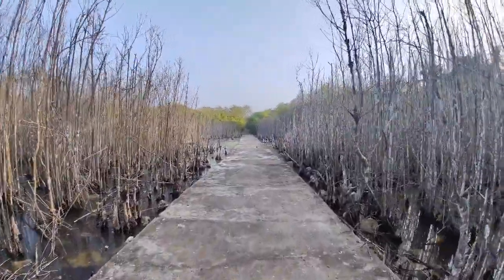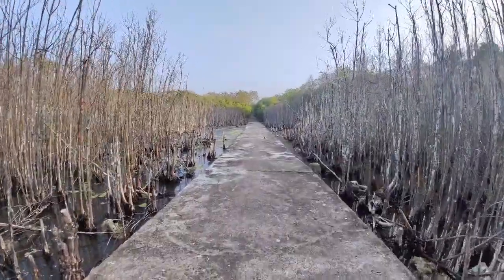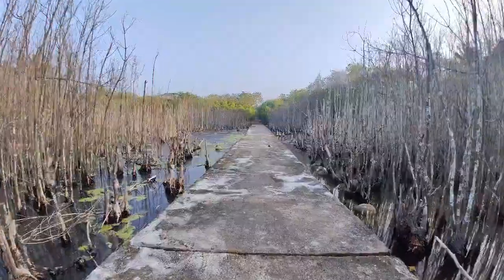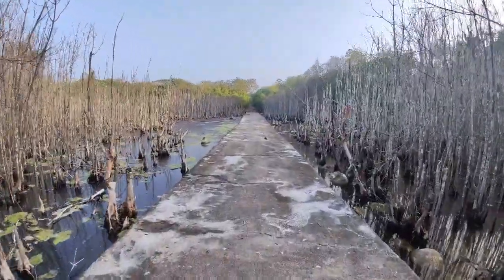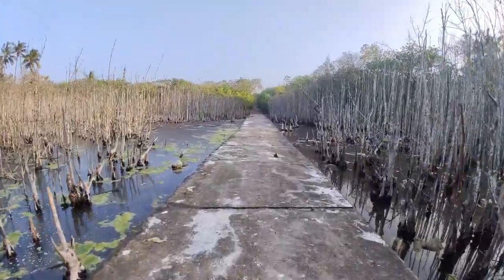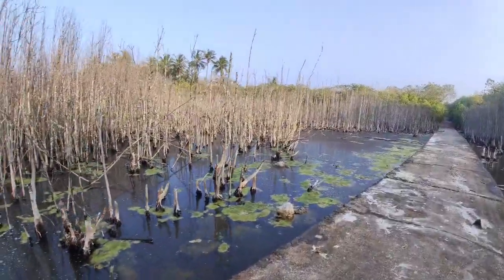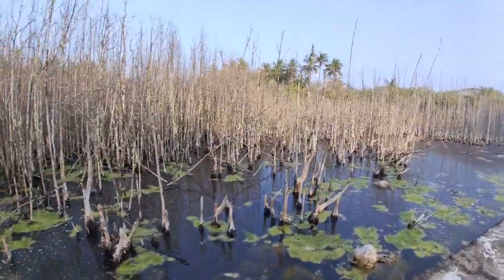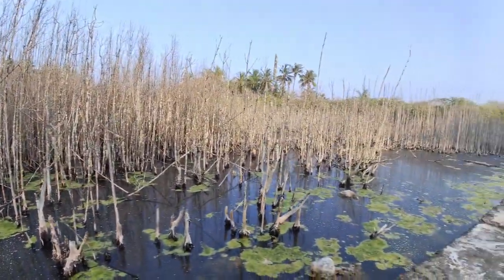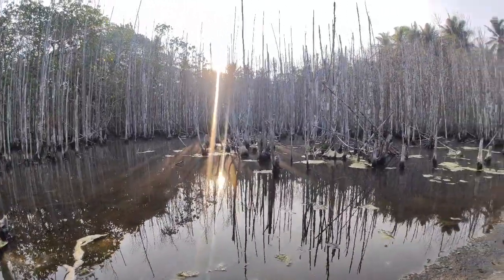Mangroves are a type of salt-tolerant tree that grows along tropical and subtropical coastlines. In Minicoy Island, these trees form dense forests that stretch for miles along its coastline, providing a critical buffer against storm surges and erosion. The roots of these trees anchor the soil, preventing it from being washed away by strong tides and currents. This is especially important in Minicoy Island, which is vulnerable to tropical storms and frequent high winds.